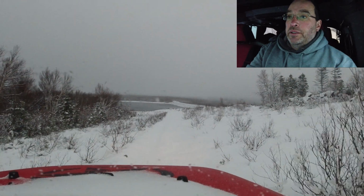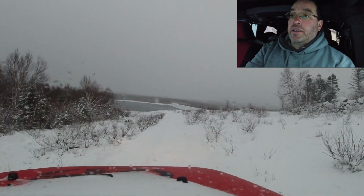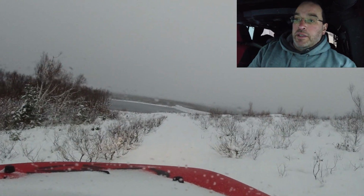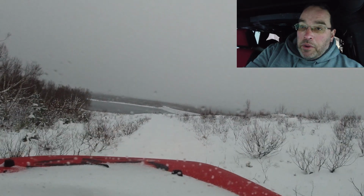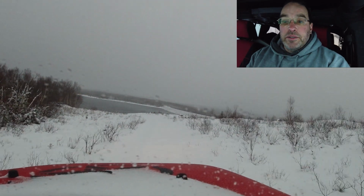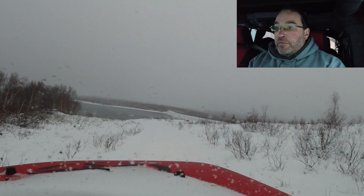We're all packed up. We're heading out of this campsite now. Just taking a different exit that we never took before, just to see what it's like. And we walked it last night. It didn't look too bad. I think it's the correct exit you're supposed to use, but anyway, we haven't been using it before.